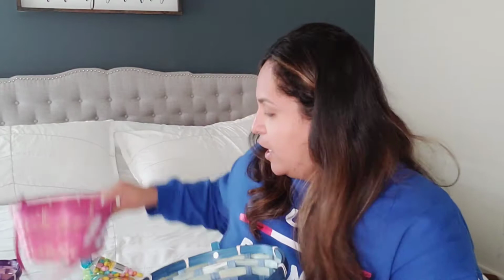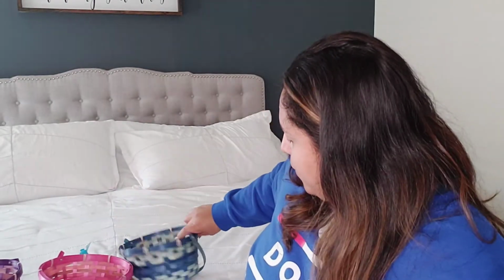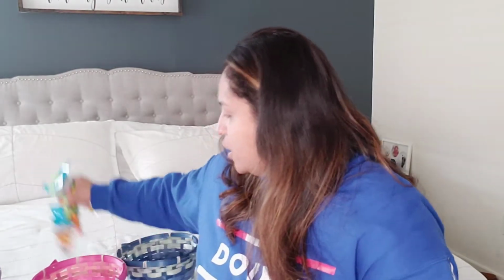And so they're each going to get it wrapped and done. I'm hiding in the room with all this stuff. But they're each going to get one. But I just remembered my 12-year-old has braces, so she might not get to eat these. So me and her dad will get a chance to chew on these.